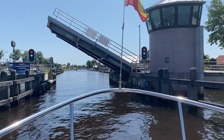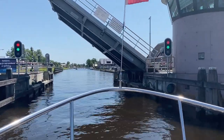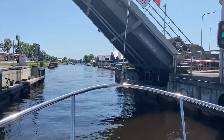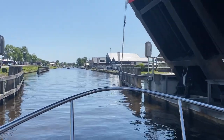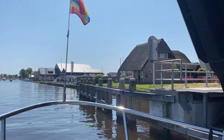This bridge has a traffic light system. Red clearly means don't go. Red and green means the bridge is still in the process of opening, but it's your right of way. In the Netherlands, you can pass underneath, even when the red and green light is still showing. Wolfgang tells me, however, you should never try this in Germany, or the bridge master will shout at you.